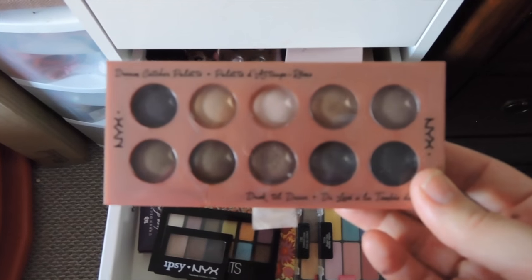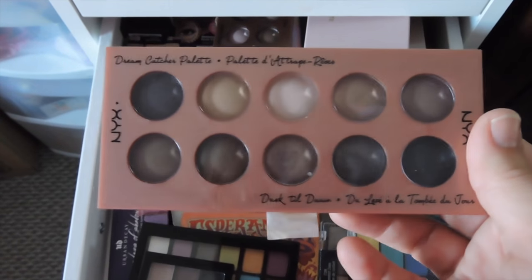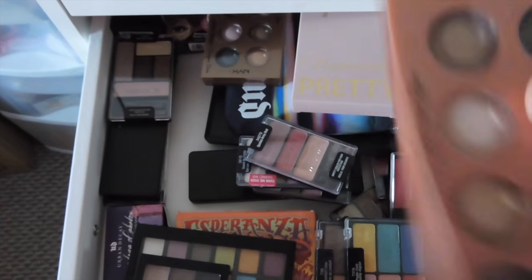The next palette is the NYX Dreamcatcher palette in Dusk Till Dawn, and I never reach for this palette. Let me show you guys what it looks like.